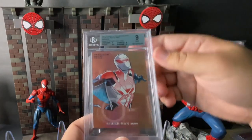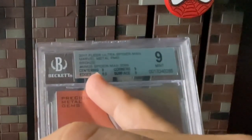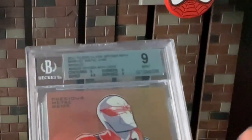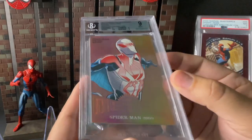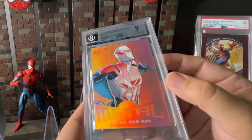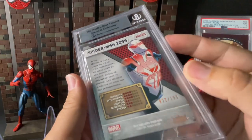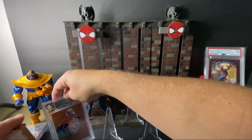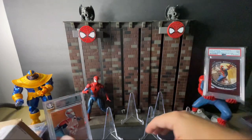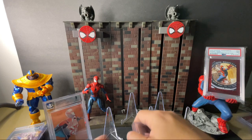Okay, well, let me go ahead and show the grade. We've got a 9. So we've got 9 on centering, 9 on corners, 9.5 on edges, which is pleasing. And then 9 on surface. That's interesting, 9 on surface, because I don't know what they would have seen. But I'm pleased with 9. 9's not bad. 9's good. Would have looked good, obviously, with a gold label, but yeah, 9's good.